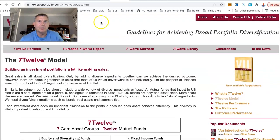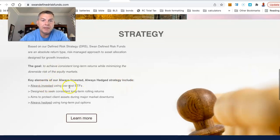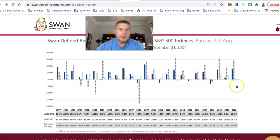Anyway, so that's interesting. So let's just revisit the SWAN defined risk. And you can see they're an absolute return type risk managed approach to achieve consistent long-term returns while minimizing the downside risk. They're always invested in low-cost ETFs on the S&P 500, designed to see consistent long-term returns, aims to protect clients during major market downturns, and always hedge using long-term put options. If we can see right here, process, where is the performance? Hold on a second. Here's SWAN going back to 1997. The SWAN is in the blue. The S&P 500 is the next one, and then the bond index is the third one. So, I mean, look, bond index was down last year.